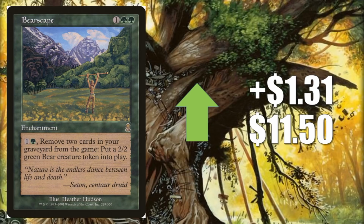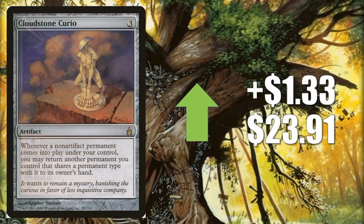Should mention too that some of the movement from these cards is also coming from the Game Nights episode a week ago. A lot of that movement actually happened last week, but I'm sure you're seeing a little bit of repercussions from that now. There was a Bear deck, there was a Hogaak deck, there was also Yawgmoth and Morophon. Cloudstone Curio goes up $1.33 to $23.91. This is a great combo enabler in Commander. Also sees play in some Bear decks with Beast Whisperer.